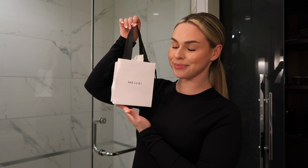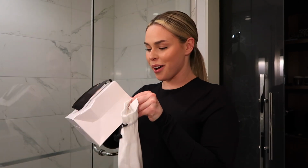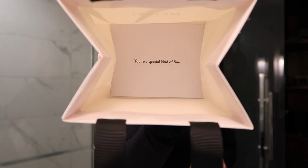Now I'm gonna go get my new earrings, and we're gonna wear those tonight. Okay, got my little majority box, or bag, multiple bags. And the bottom of this bag says, "You're a special kind of fine." Yeah, you guys are. So cute. I love those. They are so pretty. Okay, and then last thing is some lip oil. Okay, we are ready for deep dish pizza. I'm so excited.